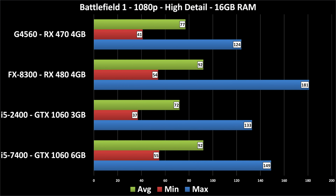Coming back to the Battlefield 1 results, I simply want to make one overall statement. The fact of the matter is, to play modern games at 1080p resolution at high detail does not require top-of-the-line processors from anybody. Now, sure, the minimum frame rates on the older machines and the dual-core machines are lower.